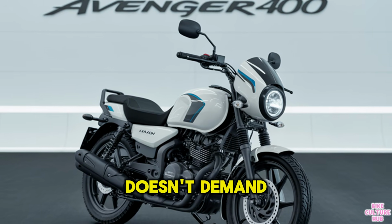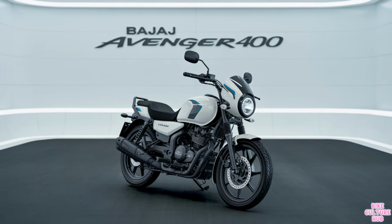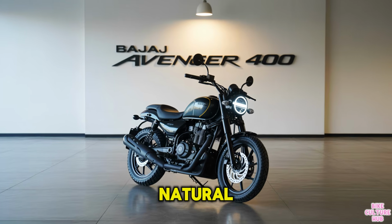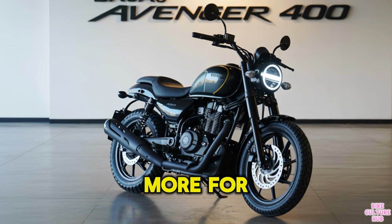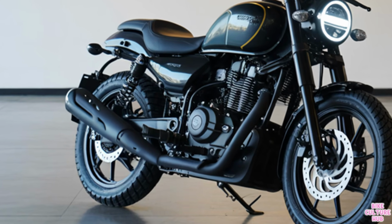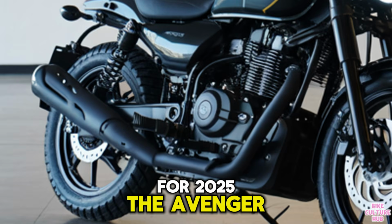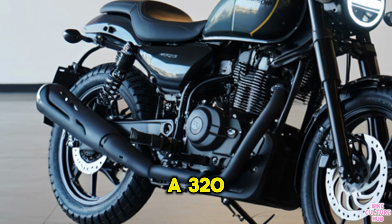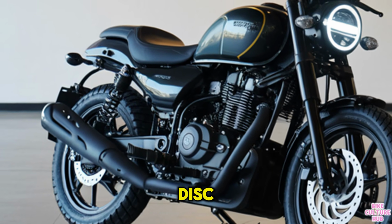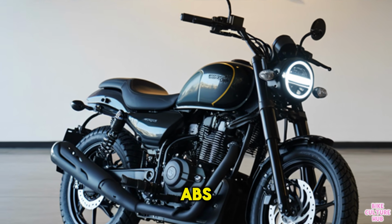It's a bike that doesn't demand aggressive riding, rather, it rewards smooth, flowing inputs. Leaning into corners feels natural, though it's clear this machine is designed more for sweeping turns and long highway stretches than hairpin battles. Braking performance has also stepped up for 2025. The Avenger 400 comes equipped with a 320 mm front disc and 230 mm rear disc, supported by dual-channel ABS.